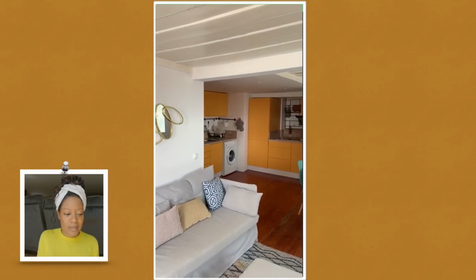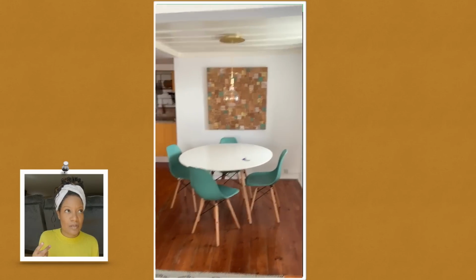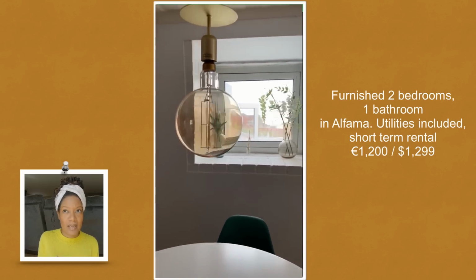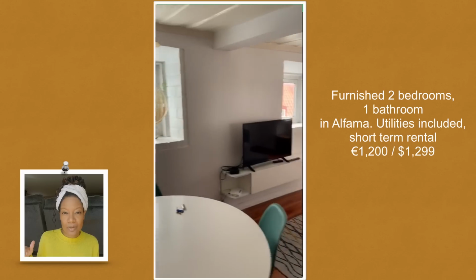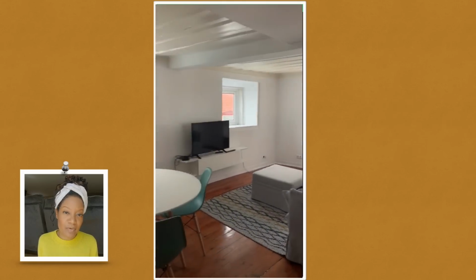This was supposed to be a temporary rental that I was considering. It's two bedrooms, and they wanted $1,200 a month for this particular apartment. And that did include utilities and the furniture, which I hadn't seen. So I thought the price was decent. The ceiling was a little low. So there were a couple of things that, if I wanted to do something temporary, would be good.